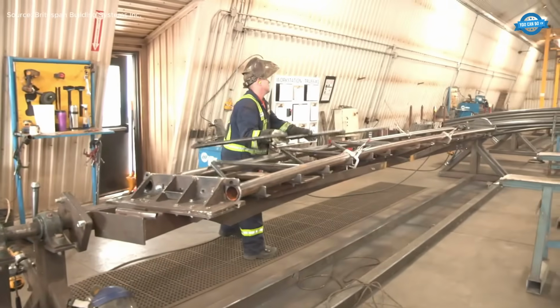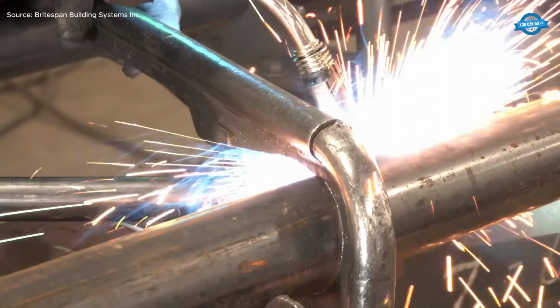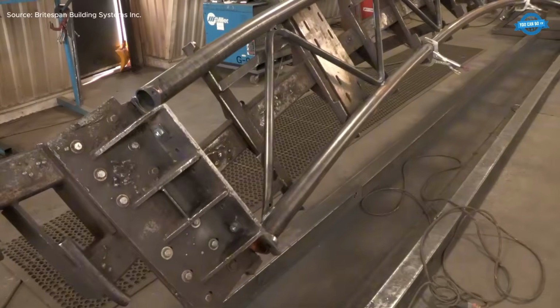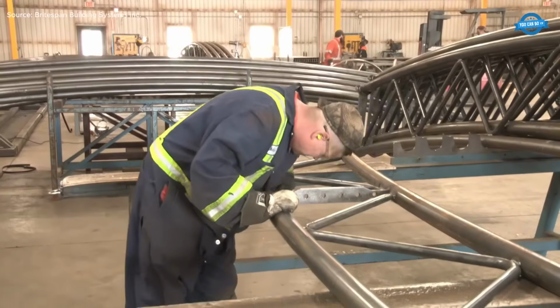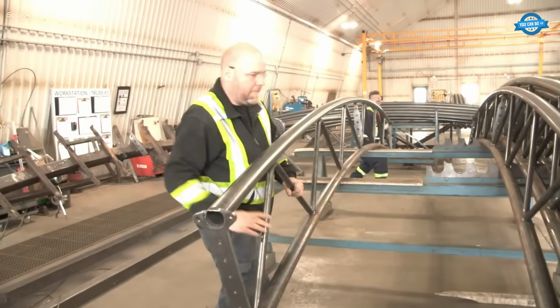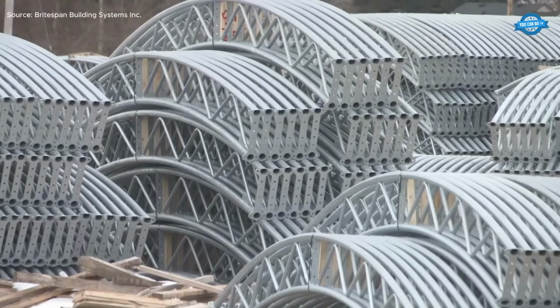Truss stations use jigs, rotated manually or with a mechanical rotator. Once welding is completed, parts are cleaned, inspected, bundled to prevent damage, and transferred to quality assurance for final inspection. Brightspan maintains an inventory exceeding $4 million, ensuring rapid availability.